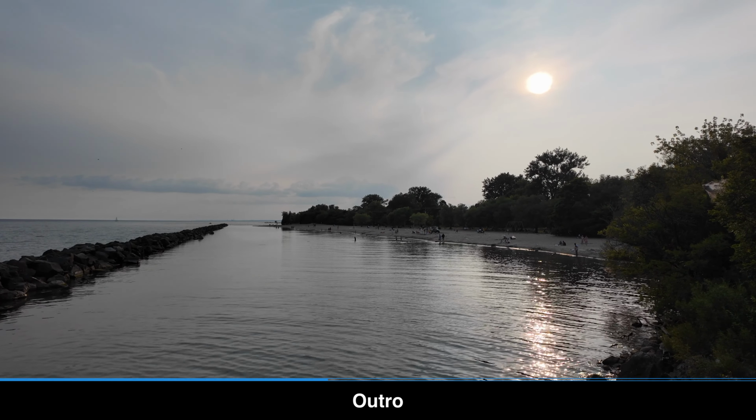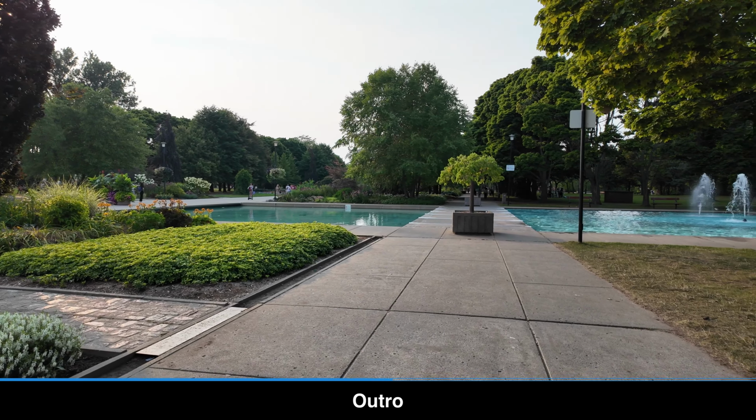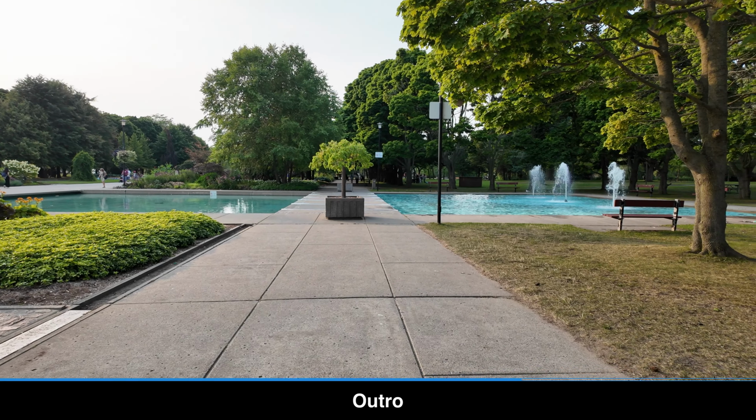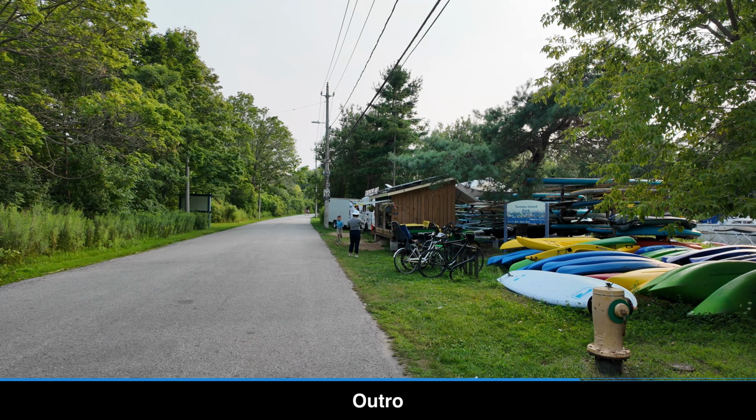Being able to enjoy and make the most out of Toronto's best features is something that could happen if we made some relatively small but meaningful changes to our city. Investing in the practical and widely used waterfront amenities will help to make Toronto a world-class destination.